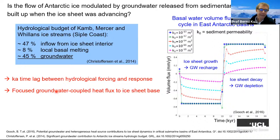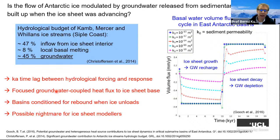Okay, and the other thing that happens is we get isostatic rebound. When the ice sheets grow, because you have extra mass building up, it will start pushing the crust and the mantle downwards. So they will very slowly start flowing out of the way, simply because of the extra weight of the ice. But then when the ice is shrinking, the crust and the mantle will start relaxing, will start going back up again.